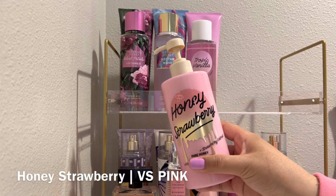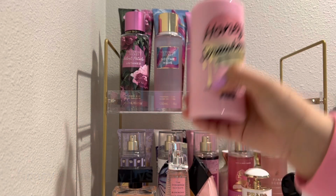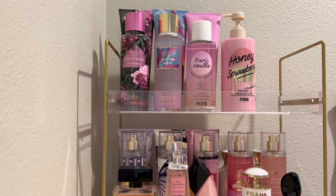Then I have Pink's Honey Strawberry Lotion, which has notes of pure honey and strawberry extract. And this is from the new Honey Fruits collection, and I'm sad that it doesn't have a matching body mist because this is so good. It smells like fresh strawberries and cream, and these lotions in the pump bottles are the most moisturizing from VS. Last I saw, this was sold out online, so you may have to check stores for it. I hope they keep this scent around and expand it to a full product line.